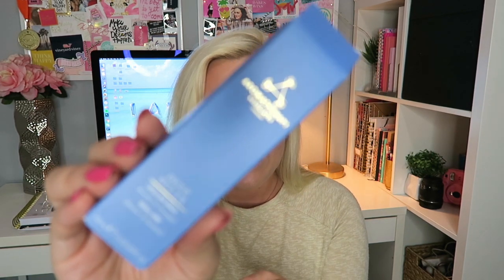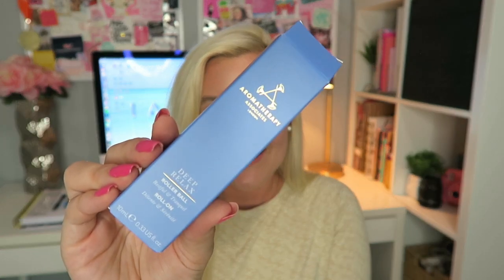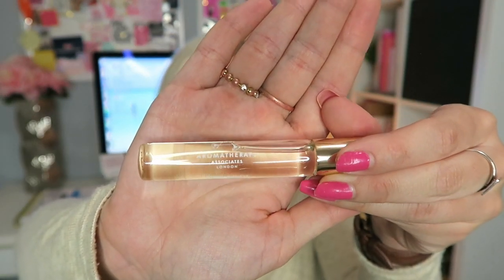And the next thing in here is this roller ball. It is from Aromatherapy Associates and it is a deep relax roll-on. I've heard wonderful things about Aromatherapy, and I am so excited to try it out. The packaging is just absolutely gorgeous, but this is what it looks like. It looks like a little perfume roll-on, and it is their deep relax. Let's smell it. Oh, it smells really good. I'm definitely going to be using this.